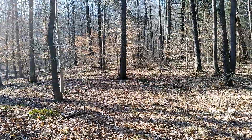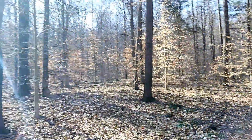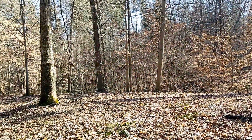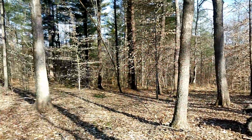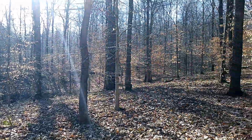You can check out the awesome diversity on this tract. Again, we've seen pines, we've seen swamps, over 800 acres. Things can change a lot. This isn't even really on one of the trails. It's just how it is naturally open in here. Again, beautiful.